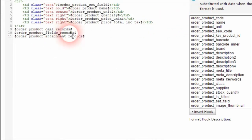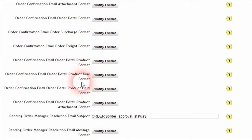And as you can see, there are hooks also to the other formats for each product line, and that's to deal with displaying deals, because deals themselves can be added to each product line, as well as other product basket fields, such as users entering comments, so we can format them, as well as attachments. If there are any file attachments associated with each product ordered, we can also format them. So that's what all these other formats do.